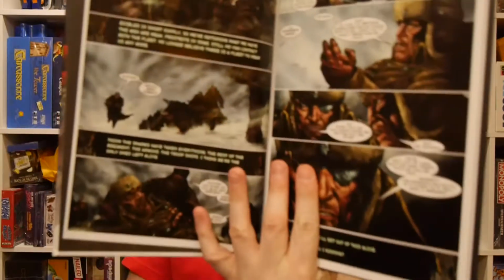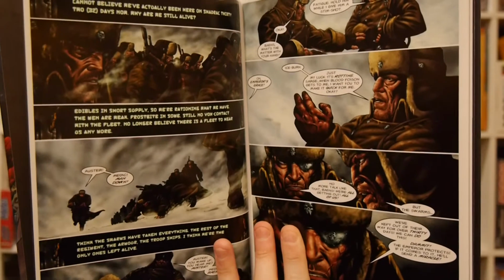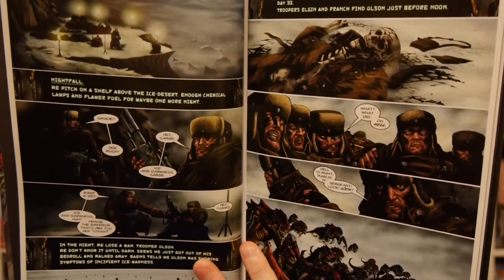So the art, I think, is top-notch stuff. Really, really dig the art style. It's got this nice, painted look about it. And the opening I think is done really well. It's done from the perspective of this Sergeant Marlon Leeds, and he's giving updates throughout as his men are dealing with the cold getting to them, and they're surrounded by the Tyranids.